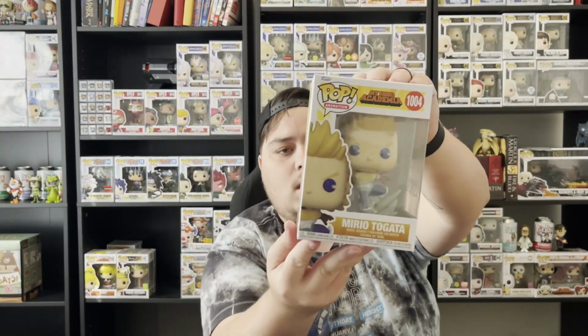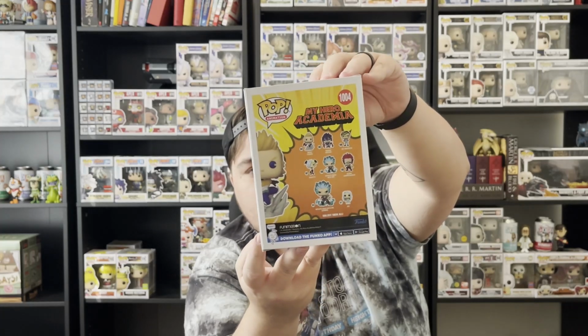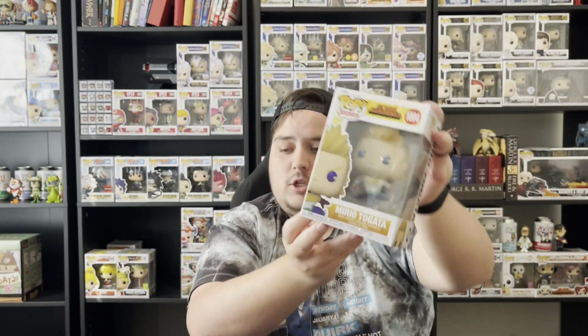And then we have one more with the blue on it. What is this? Mirio Togata from My Hero Academia. And it's just the common. I actually have this in my collection behind me. You probably cannot see, but it is behind me.